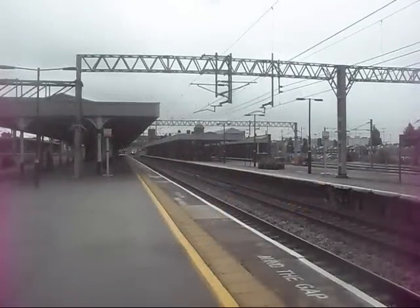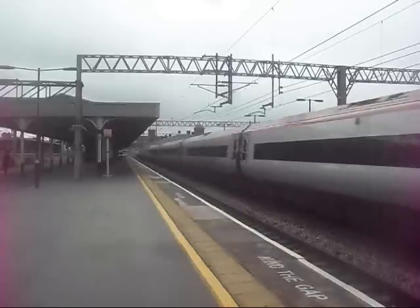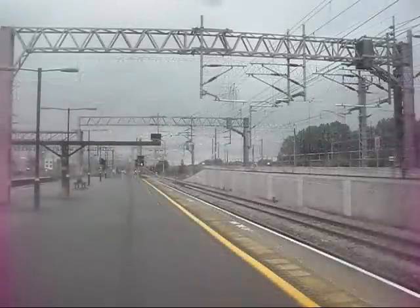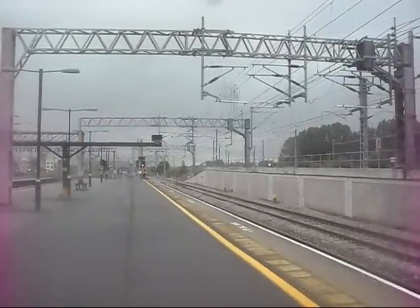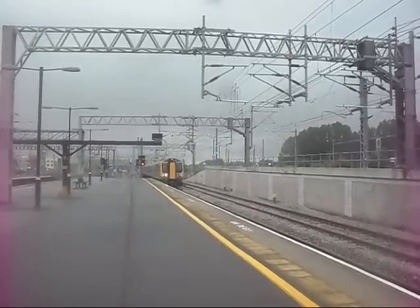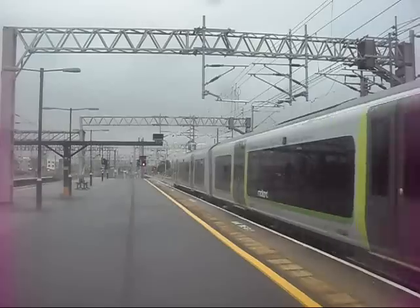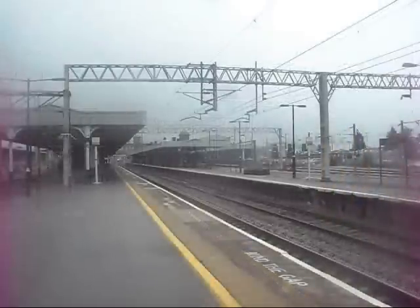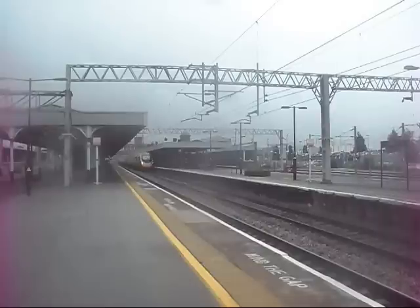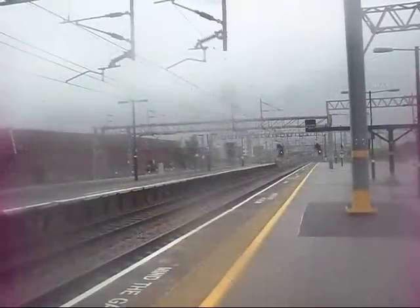Here comes the slightly delayed 1H17 to Manchester Piccadilly, 319114. Here's the 1102 to London Euston. One of our London Midland Zeros, 350128. Here comes the London Liverpool train. Here comes the Piccadilly Euston.